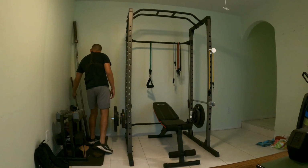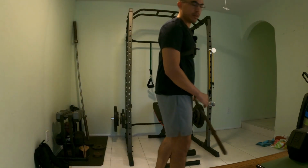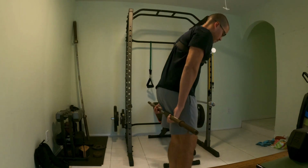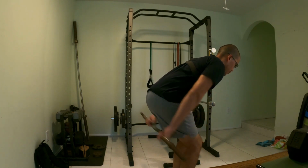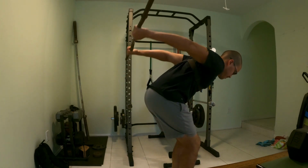Let's get the easy bar curl here, and we're gonna do the same thing. This time we'll go from a different position here. Grab the easy bar, bend down a little bit. And as you go up, just really try and locate that rear delt and squeeze it.